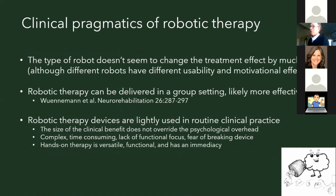So what about the clinical pragmatics of it? We're studying this right now with Veronica Swanson, who's a PhD student in my lab. It doesn't seem like the type of robot changes the treatment effect very much. We've tried different robots, more degrees of freedom, different designs, hand, arm. You can get little differences, and you definitely have different usability and motivational and probably safety considerations. But overall, there's been no home run with just changing the robot or the algorithm.